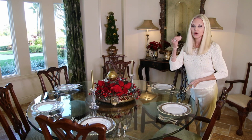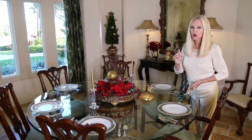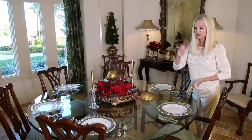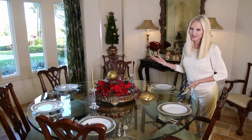And if you are enjoying the holiday season and going to have several parties or even just one and you're looking for the perfect way to style your table, then look at both of these ideas. This one is a much simpler arrangement. The other is very elaborate.